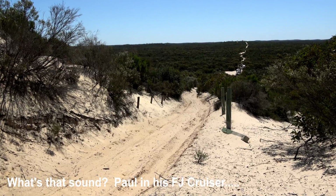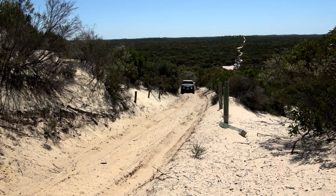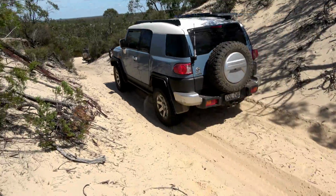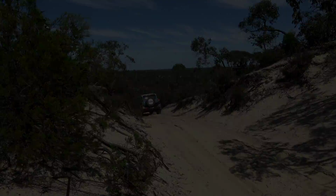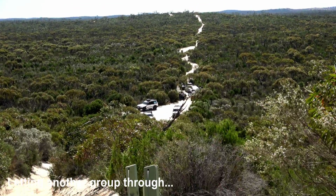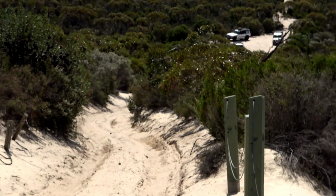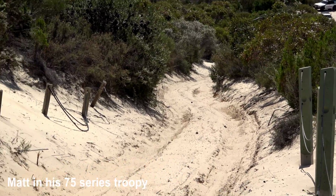So you can see just in the distance there the parking area, and here comes Paul. Similar philosophy to my drive in the 70. Paul's no fuss, no muss. Another group of 4 vehicles came through, so the guys made the decision to hang back and let them through, which we did. And now Matt's coming through in his 75 series Troopy.